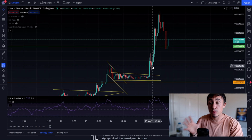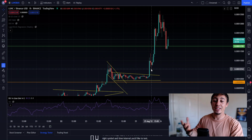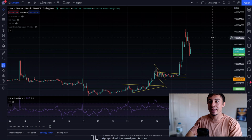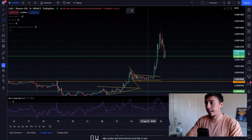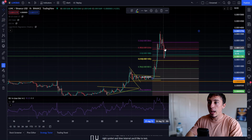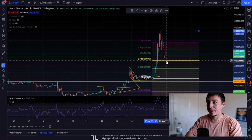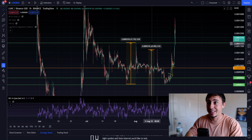We did retrace slightly, which we spoke about yesterday, down to the 0.0001 level. And just during my sleep yesterday, look at this, we rallied through and things are going pretty crazy. So far, correction wise for Luna Classic, how are we looking? We're just hovering above that 0.618 Fibonacci retracement zone. So it's looking extremely good. Hopefully now we can actually hold this as a support level.